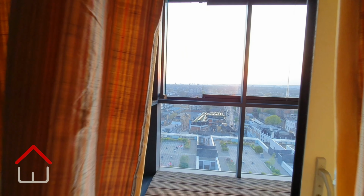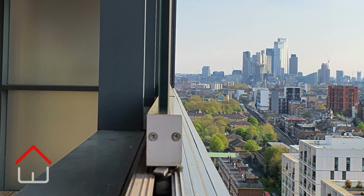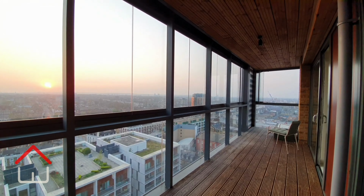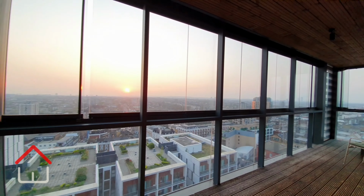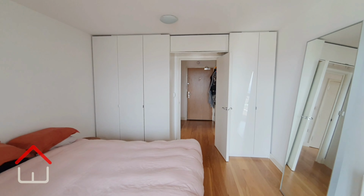This thriving and trendy North East London community is home to a selection of bars, restaurants, cafes and delis. Whilst being within easy access of the city centre, there are an array of green spaces nearby for you to enjoy, including London Fields, Highbury Fields and Shoreditch Park.